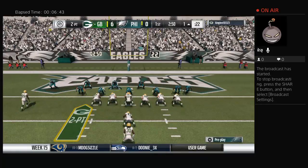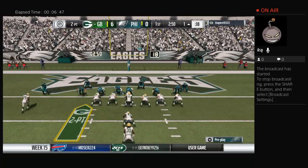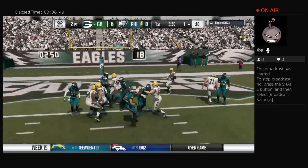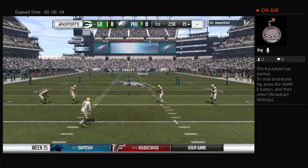Let's go. Green, throw it over. And on the outside, they're playing press coverage. And they'll turn to the power game to try to get in. And he will bull his way in there for the 2 points.